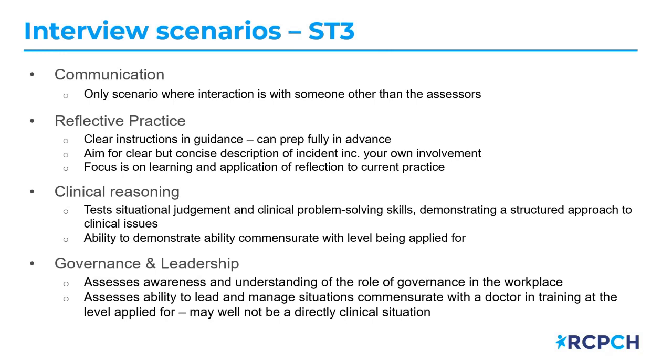The other thing which is different from ST1 is that the fourth station is governance and leadership. We will give you a scenario where we will expect you to talk us through the immediate management of it, and patient safety is obviously the key, as it is to all of these situations. So if you start answering and just talk about the governance and leadership aspect, but don't talk about the actual management of the patient, you will get marked down. We expect you to at least acknowledge that and to manage the patient, but then to think about how we go through the governance framework, how this is reported, thinking about a DATIX or an SI report, and dissemination of learning. And then also we will talk through your leadership competencies.